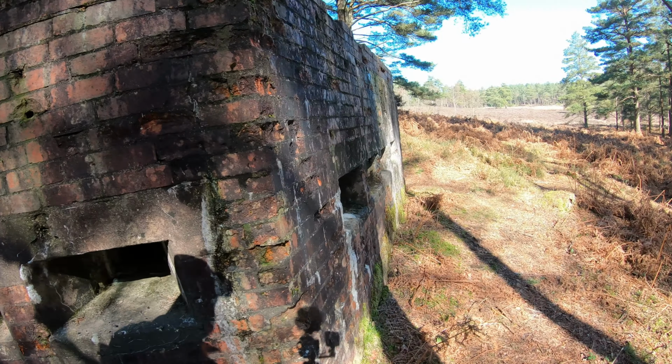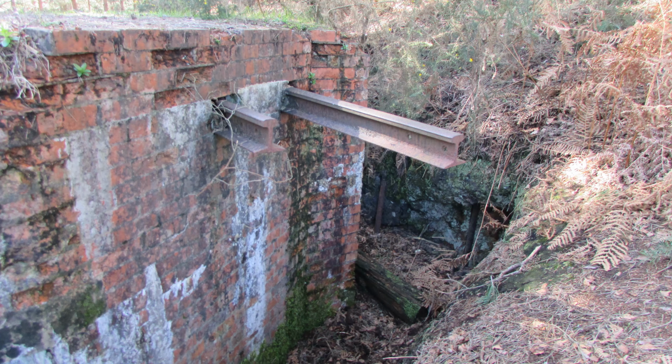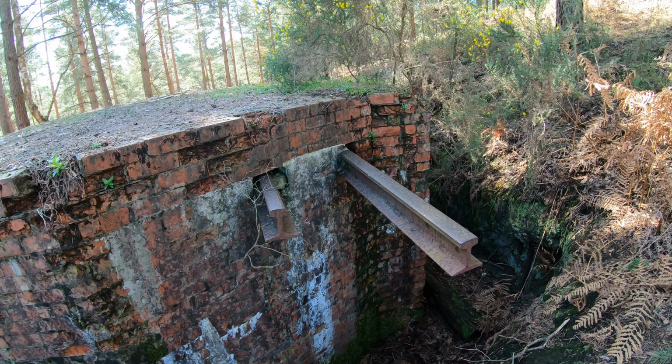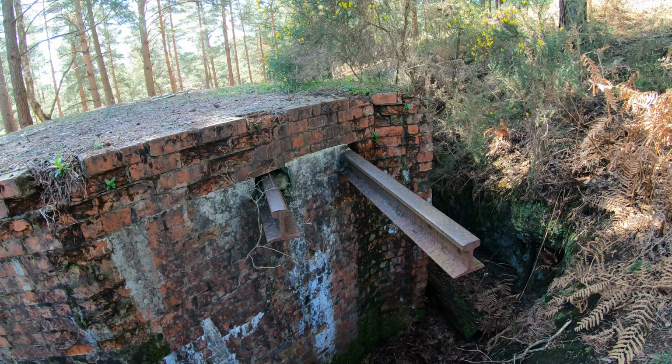And then round here, you can see this unusual structure sticking out. It looks like a railway line. But I know they did use whatever they could get hold of when they were constructing these. Let's have a little look inside.